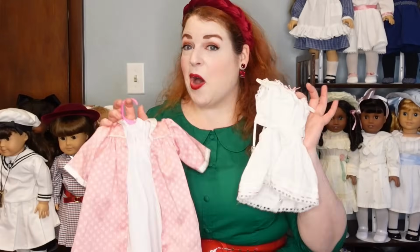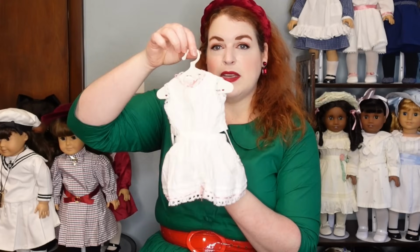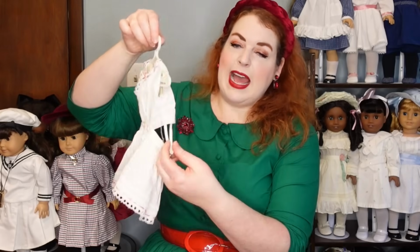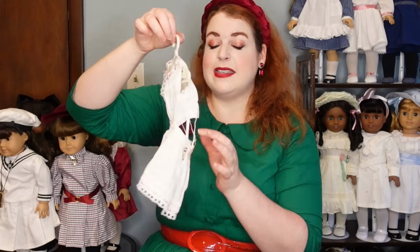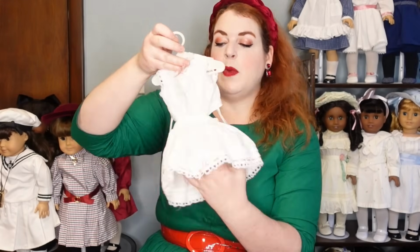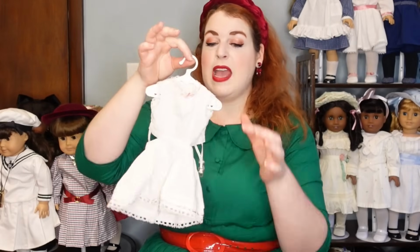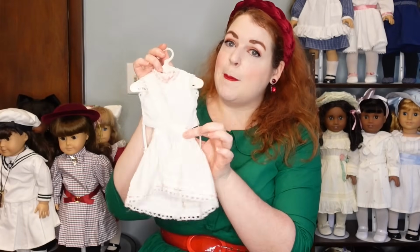I don't have these on anyone at the moment, but I did just want to show you two other items, which is we've got the lacy whites. So this is the undergarment set that you could buy for Samantha. I love the fact that it has these attached garters so that her long stockings that came with this, those are thigh-high stockings, they could be hooked into the garters, which I think is a fantastic detail. And then we also have a little petticoat skirt, which definitely would have been worn with everything. Same with the little camisole, and the camisole and petticoat skirt buttoned together.